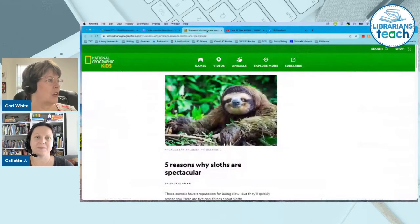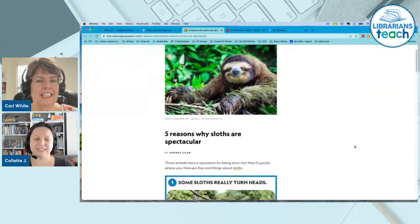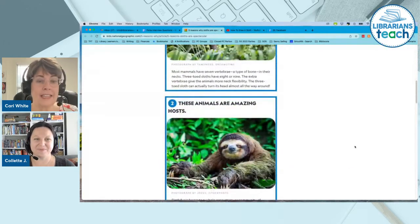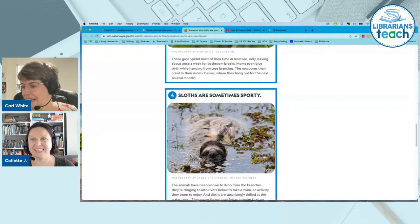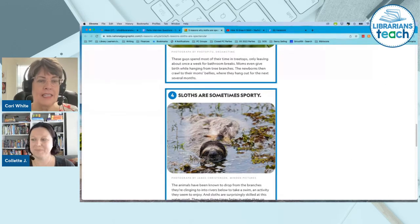You also could check out National Geographic Kids. For any animal nonfiction book you read, you can probably find an interesting article on National Geographic Kids and talk about that. Is this also nonfiction like our book? Yes, there is nonfiction here as well. What else? You might also want to tie this into your research databases like PebbleGo, your online encyclopedias. They're going to have sloth articles as well.